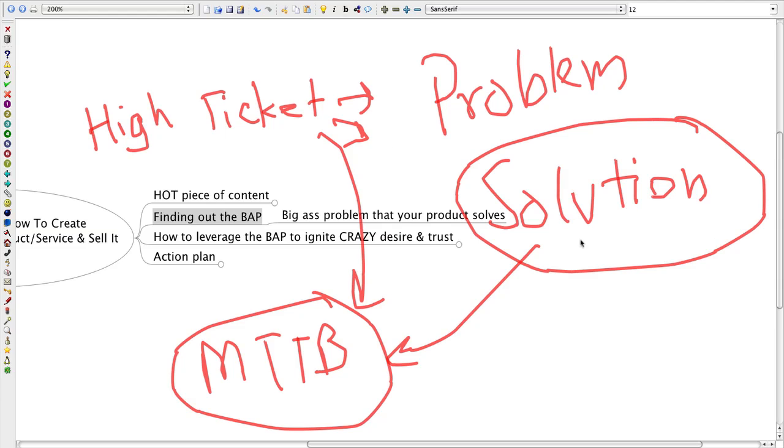Now that you know the solution that you can offer to your prospects, and this offer is converting, so you already know the marketplace wants this stuff, you already know this is a hot product. You want to find out what the problems are that a prospect would be facing, for whom this would be a perfect solution. Okay, so high ticket in what way, how, and you need to find out all these different things. You need to figure out the big ass problem, the BAP, as I like to call it, that my top tier business solves, that your offer solves for people. Okay, and you need to drill deep.